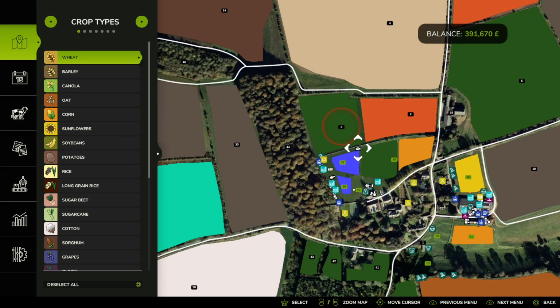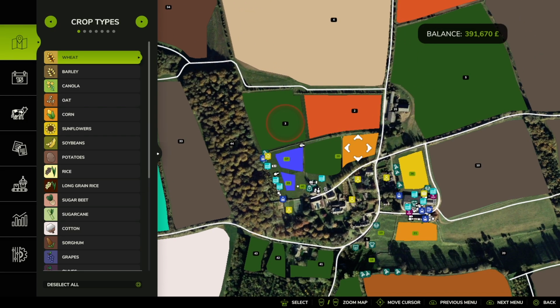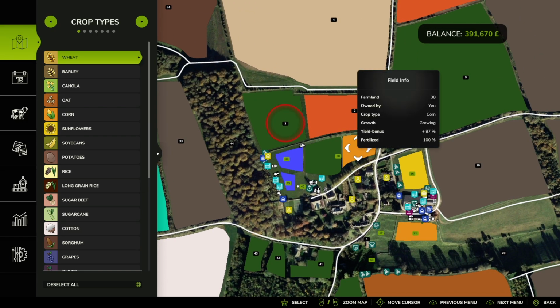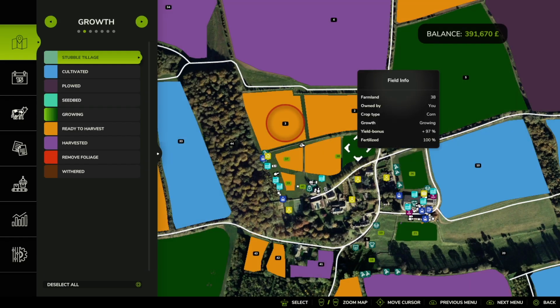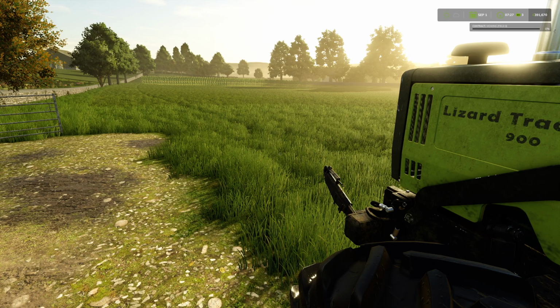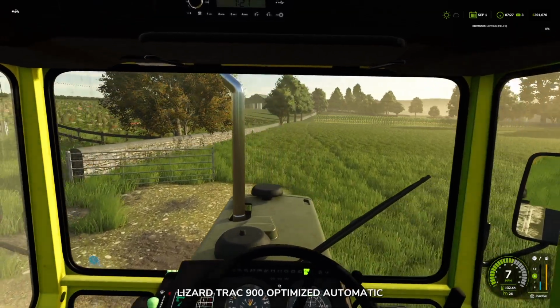I don't think we own anything else that's due. Oh, sunflowers are ready to be done as well. No, they're not ready to be done. That's good. So the linseed's ready to go. And the grass here if we wanted to, but we don't need to rush with that.